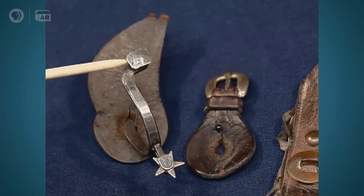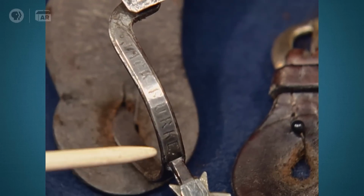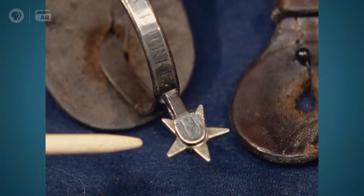The spurs are the work of Joe Bianchi, a renowned Italian spur maker who had a workshop in Victoria, Texas. Bianchi's clientele included famous ranchers and ordinary cowboys alike.